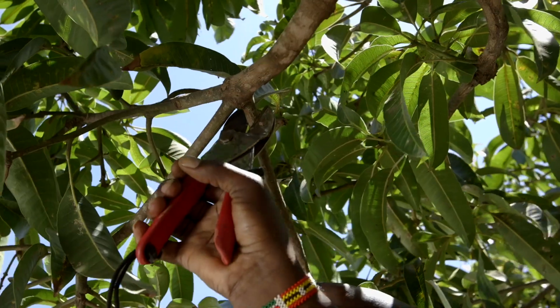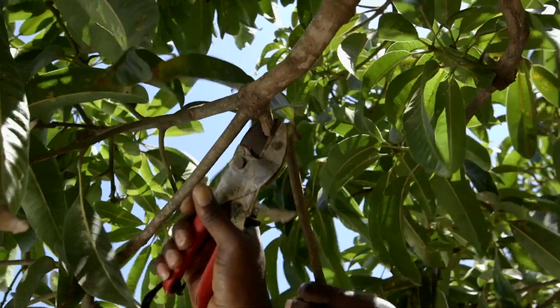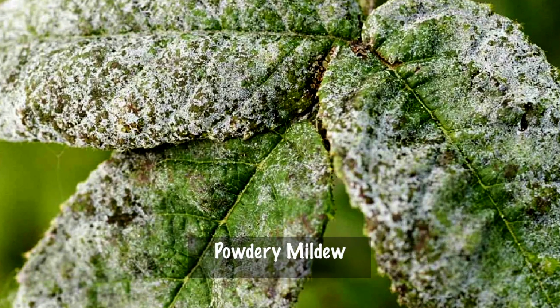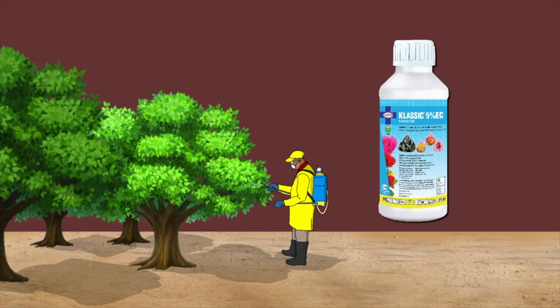So when we want to reduce that, we need to address it by managing the crop from early. To help fight and control anthracnose and powdery mildew, OSHO recommend their pesticide solution, Classic. Just be careful to mix and spray as recommended on the instructions.